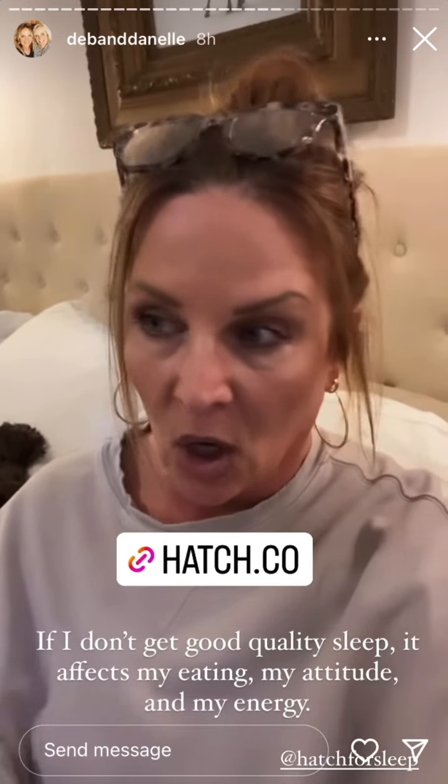We have really been trying to focus on getting quality sleep and focusing on different ways to get that. And we have found that the Hatch Restore helps tremendously. I know this is hard to believe, but it has taken me approximately 57 years to figure out that if I don't get good quality sleep, my eating habits are terrible, my stress level is off the charts, and my production level goes completely down.